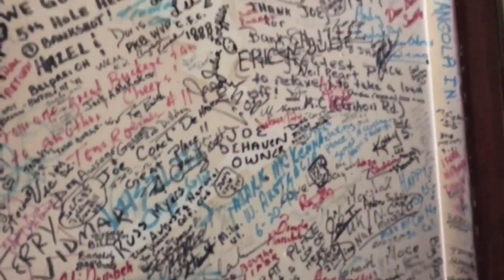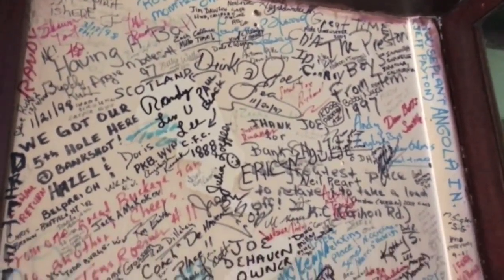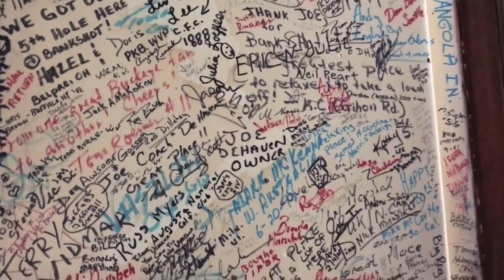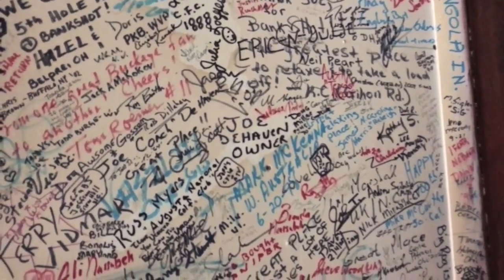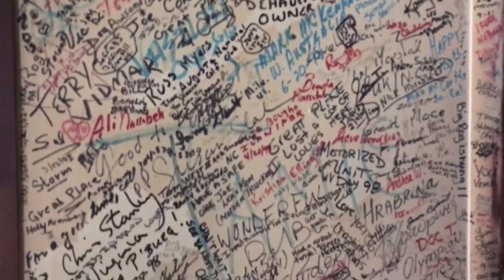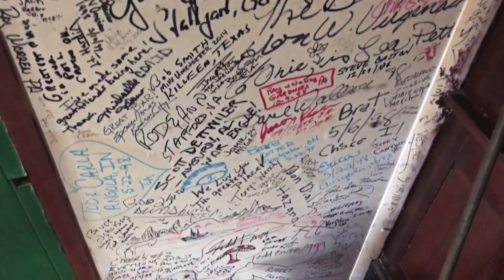This has been added to over the years, all the bar patrons. And as you see right there, Joe DeHaven, owner, he's one of the fellows that I have to thank for letting me in today to be able to document this. And they are in the process of clearing out this building. So as we walk around here, you're going to see quite a bit of stuff laying around just as we're in the process of getting it closed.